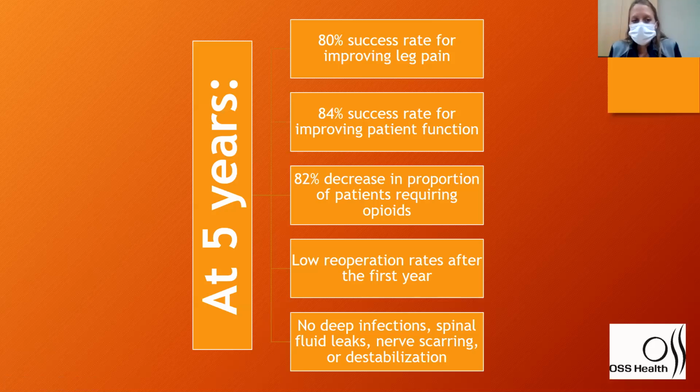And at 5 years, you're seeing 50% or more functional and pain improvement. And like I said, it's really instantaneous. Most people feel fantastic immediately afterwards. And really the only postoperative instructions are taking an anti-inflammatory such as Tylenol or Aleve and wearing a back brace for the first 2 weeks.